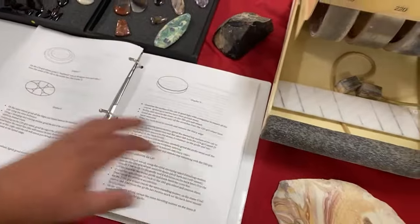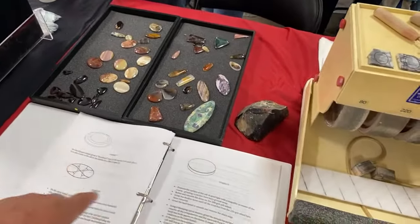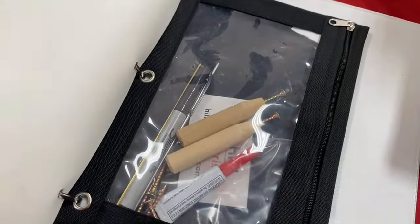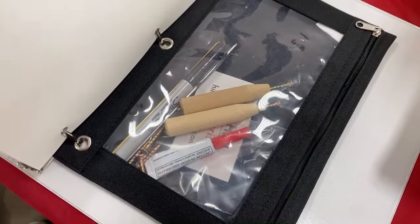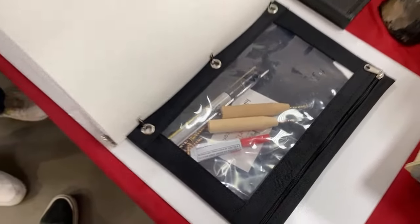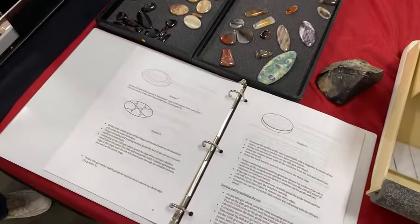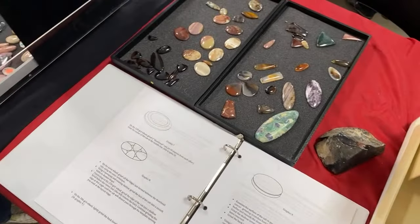Is this the package that comes when you take the class, it comes with this binder? And it also comes with the tools of the trade, because you're not going to find them anyplace else. Because they're unique to this particular class and technique.